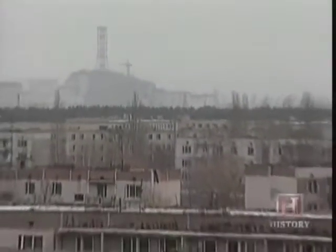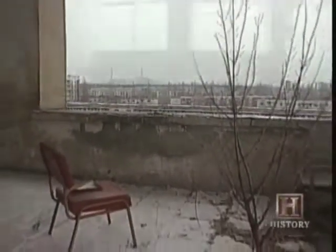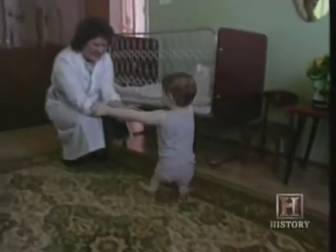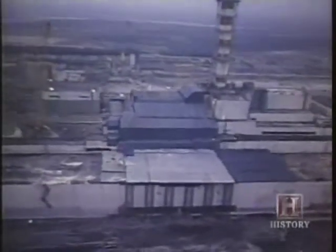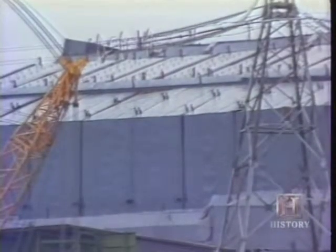The nearby city of Pripyat, once home to 50,000 people, became a ghost town as its residents were evacuated from the region. In the years since, cancer rates and birth defects throughout the Ukraine and neighboring Belarus have skyrocketed. Today, the containment shell that was poorly built in haste around the still radioactive plant threatens to collapse. If it does, it will again spill its poison into the environment.